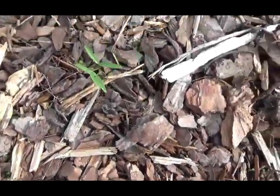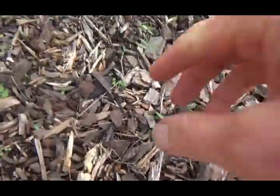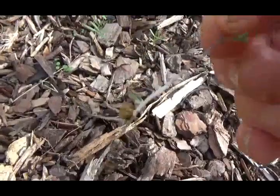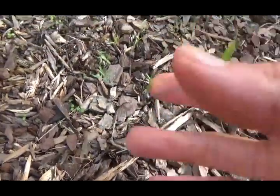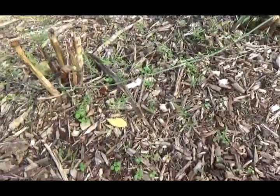Okay, change of plans. First, I need to get all these field peas up. I just discovered I have a whole bunch of field peas growing in the asparagus mulch. Look, I'll show you. See that little teeny tiny pea? It's a wild pea. A whole bunch of them decided to grow here. I need to get them up before they get any bigger.